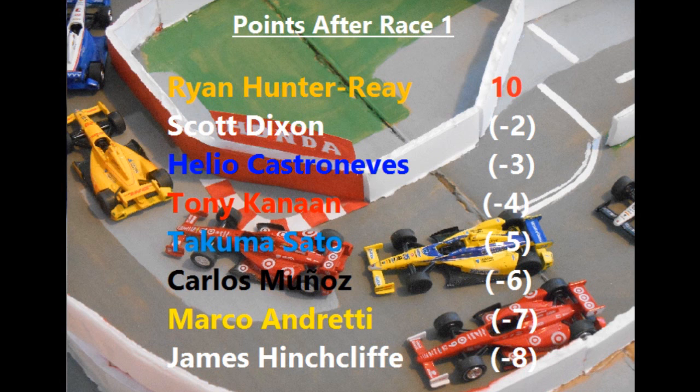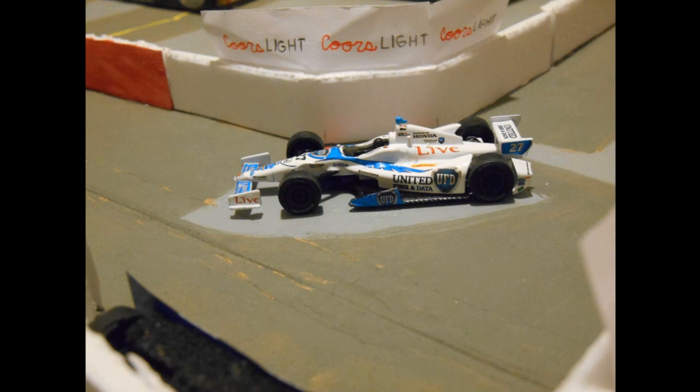So here are your points after race 1. Only 8 cars, so not too many points available. So even the guy in last place is still in this fight. It's only race 1. Here's your finishing order. James Hinchcliffe finishes 8th after wrecking. Andretti finishes 7th. 6th is Carlos Muñoz. Finishing 5th after a very disappointing start to the race is Takuma Sato. Finishing 4th is Tony Kanaan.